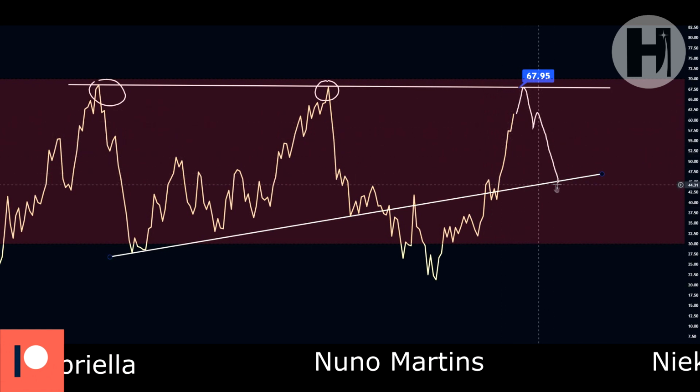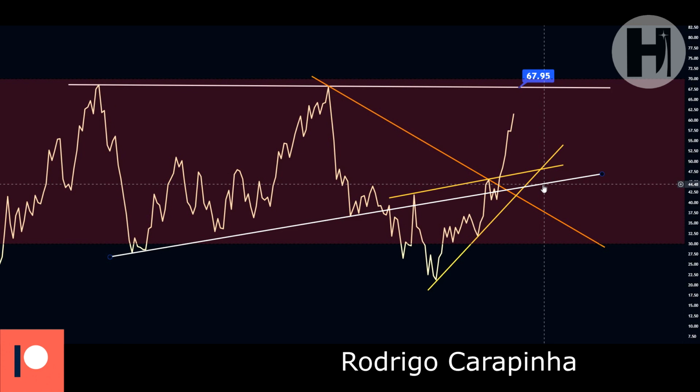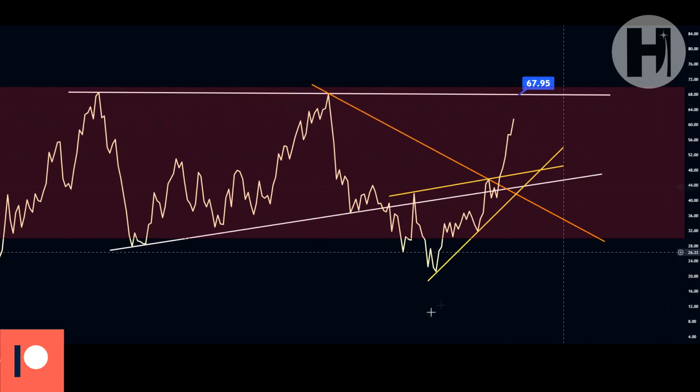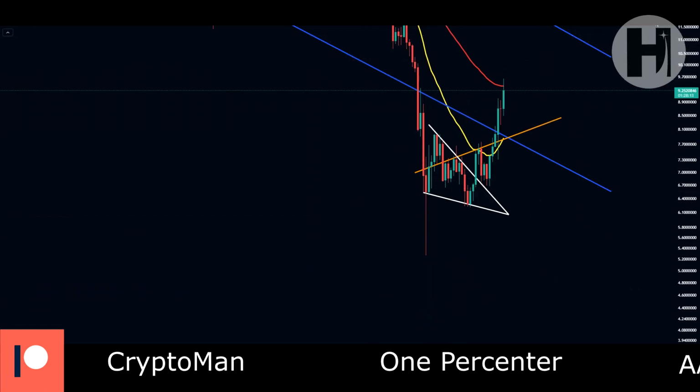Hopefully we do not lose the white trend line, although that is possible with the upcoming Bitcoin capitulation that I'm targeting personally. But that doesn't mean that it's going to happen. So that's for the daily chart. Now I do want to switch over to the 4-hourly chart over on Binance's website.